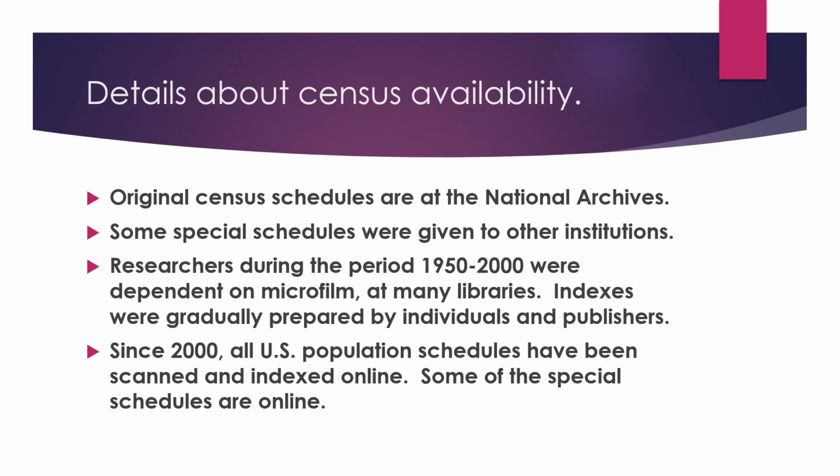Surviving manuscript census records are at the National Archives. Some special schedules were given to state archives or other institutions. Before 2000, researchers were dependent on microfilm and published indexes. Now almost all the schedules are available on multiple websites.